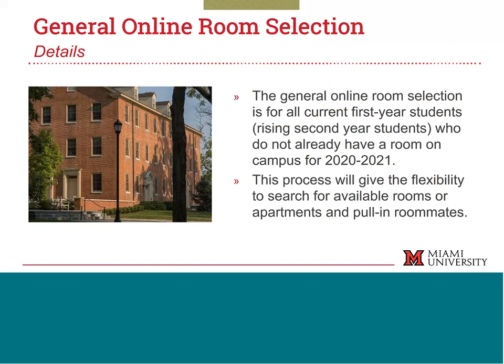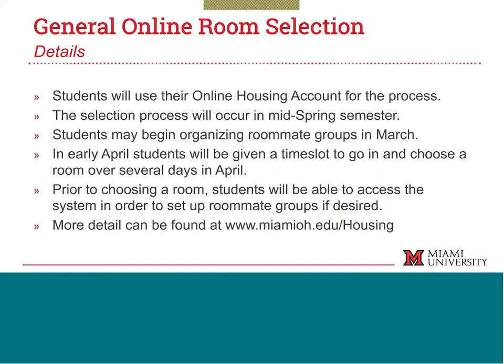So for students who choose not to do the student-created or the sorority process, which is most students, they'll be doing the general process. This is really for most students, the largest number, and we will have an online process. It's really convenient, it's simple, that takes place for those students to sign up for their rooms for the next year. So it's a flexible process. You can search for rooms, you can choose roommates, all those types of things. It's all done online, very convenient.